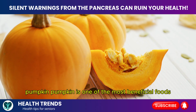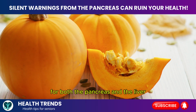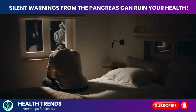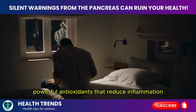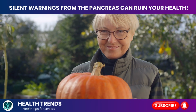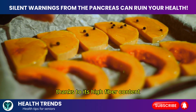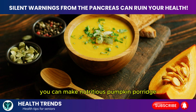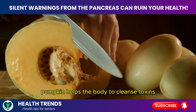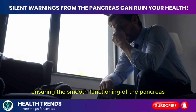Pumpkin. Pumpkin is one of the most beneficial foods for both the pancreas and the liver. This vegetable is rich in vitamins, minerals, and carotenoids, powerful antioxidants that reduce inflammation and prevent cell death. Eating pumpkin does not irritate the pancreas, helps digest fats better, lose weight, and improves digestion thanks to its high fiber content. You can make nutritious pumpkin porridge, bake or steam it with other vegetables. Pumpkin helps the body to cleanse toxins and harmful compounds, ensuring the smooth functioning of the pancreas.